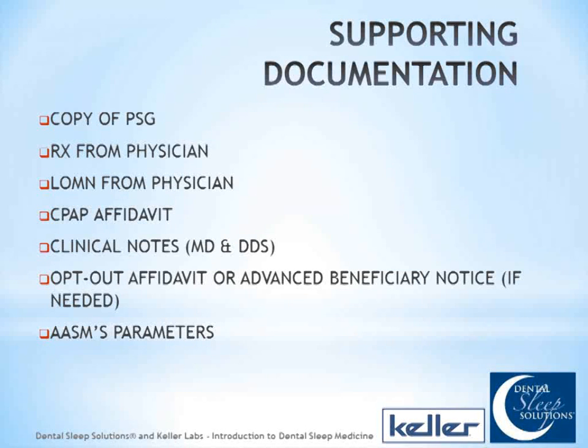The clinical notes. Where can you get a copy of that, by the way? Oh, well, if they want to email us, we'll send them a copy of a CPAP affidavit. I'm sure probably Keller may have them as well. Any other resources that you know? No, I'm just wondering if you can't just Google CPAP affidavit. Probably. If you can't do that, you can email us at info@dentalsleepsolutions.com, and we'll get a copy of it to you.